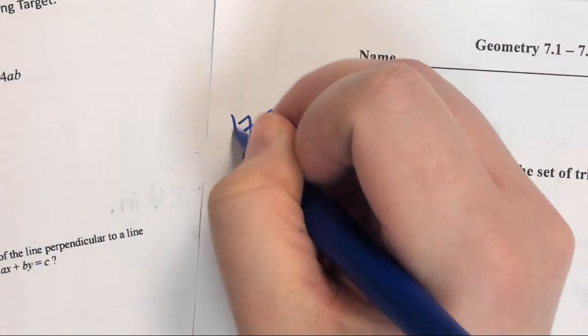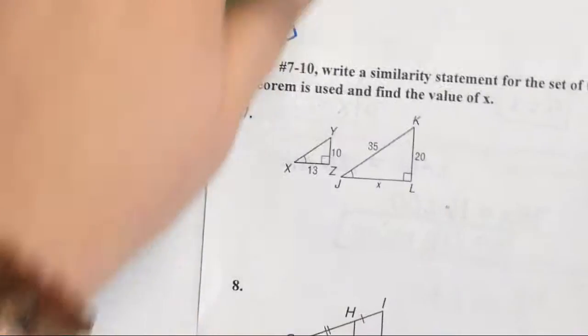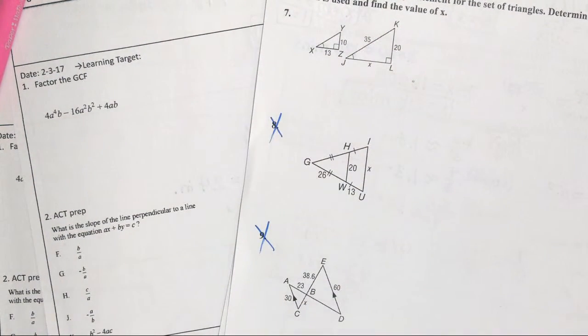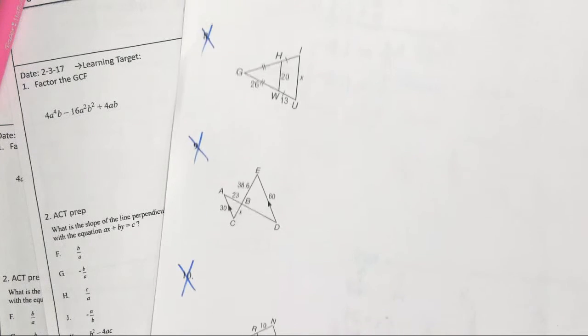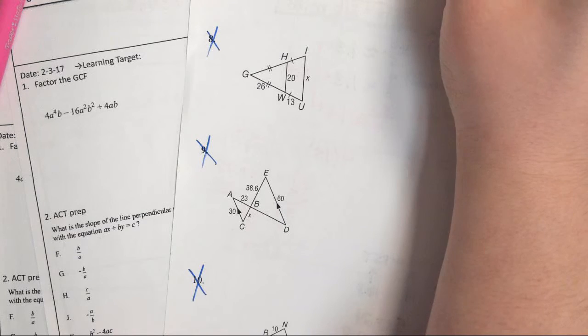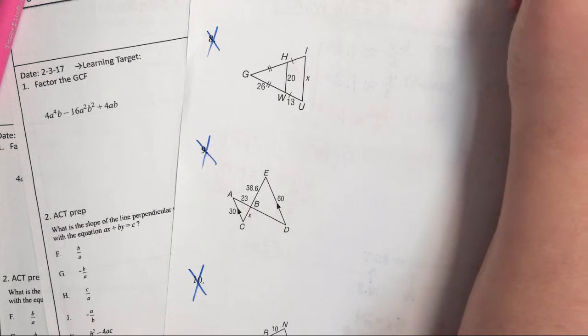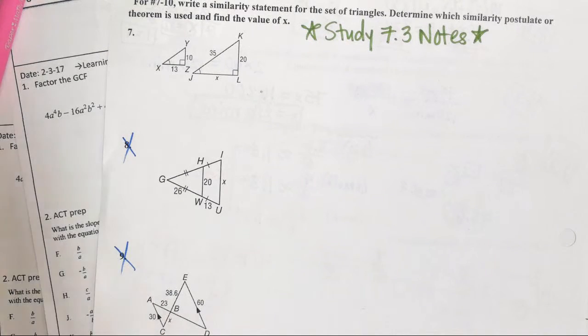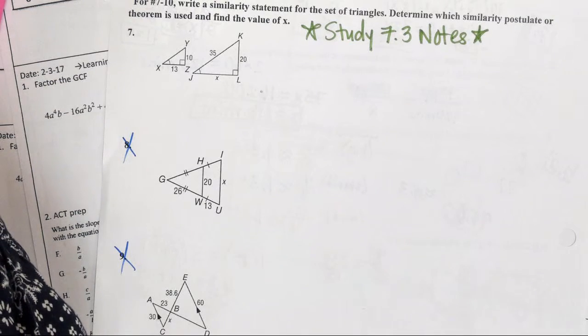I want you to go ahead and try number 7. If you want to cross out numbers 8, 9, and 10, it's going to be okay. The ones on the test, and I will repeat myself, I'll be even more specific if we have time. The ones on the test are not going to be as hard as 8, 9, and 10. 8, 9, and 10 look like some complicated triangles. And the ones on the test will look more like number 7, or, can you believe it, I would say study my 7.3 notes, because I stole questions from the 7.3 notes. So you've got this next song to do 6 and 7, and then I'll talk more about the 7.3 notes.